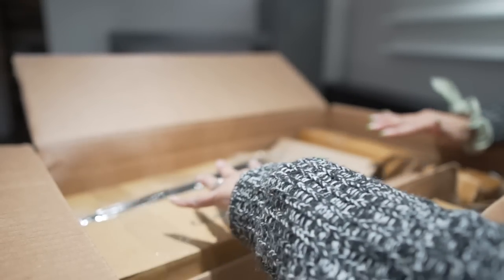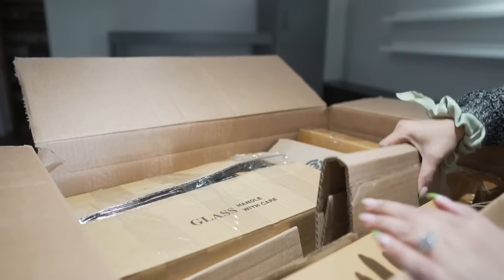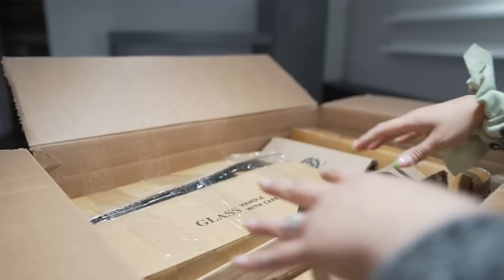So this is how it looks so far, and I have all the spaces filled in with these pieces of cardboard, and I think I'm going to top the rest of this with some packing peanuts, and then we're good to go.